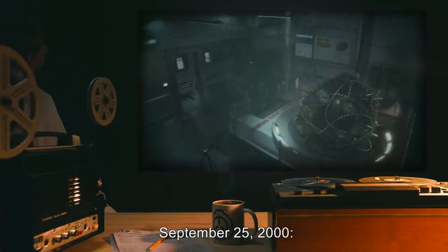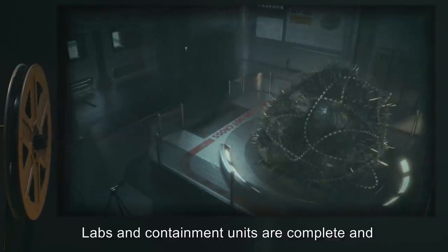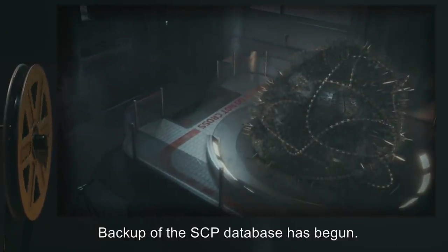September 25th, 2000. Site 62 is operational. Labs and containment units are complete and can contain the most dangerous specimens. Backup of the SCP database has begun.